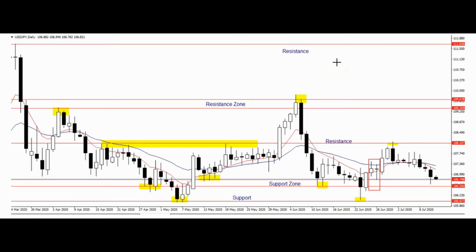Traders, next up we have the US dollar Japanese yen. There is no overall bias on this pair. Clearly it is still stuck in a long-term range-bound zone, but that still gives us opportunities. So I'll take you through the relevant areas.